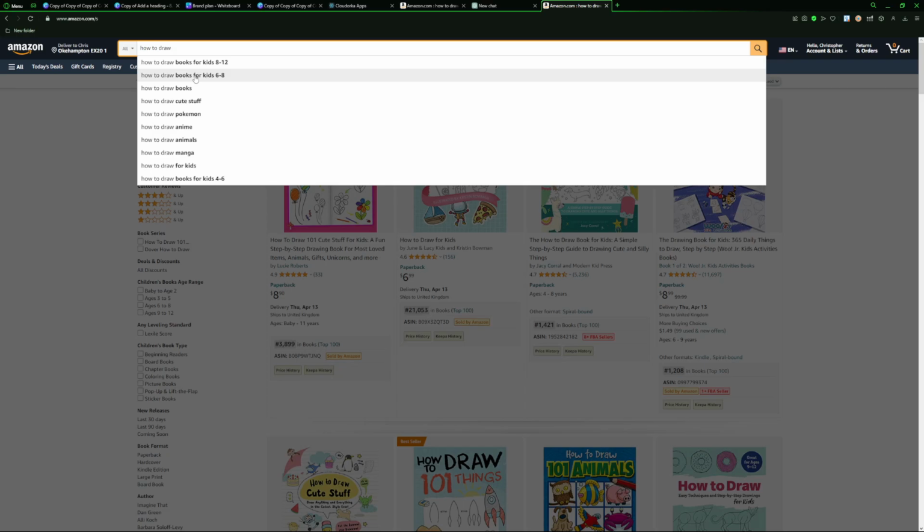What you can do is start typing how to draw, for example, and then start going through the alphabet after that. We can already see that we have how to draw anime, animals, manga, Pokemon, don't touch that in a million years. Then you just go through and type each letter of the alphabet, and it brings up suggestions for that. We've done A already. Let's go to B. We can see here that we have how to draw birds. So that's another opportunity that we could start researching later on.